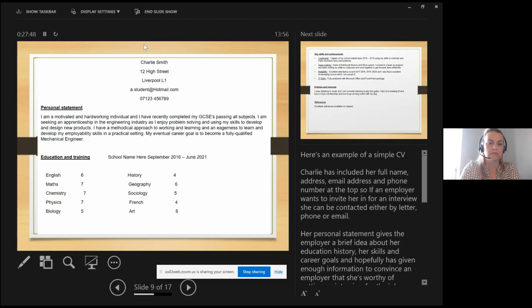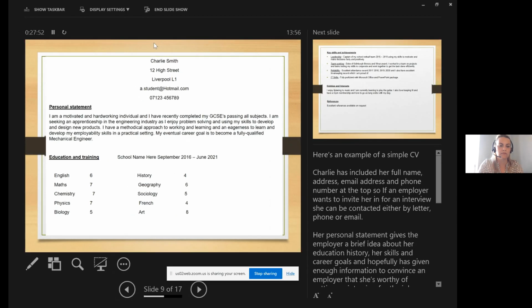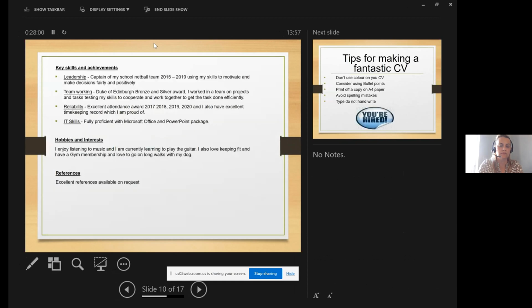All the subjects that they've taken and the grades. And then you put your school and name along the top with the dates that you attended school. That's the first page. And then the second page has your key skills and achievements.